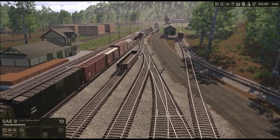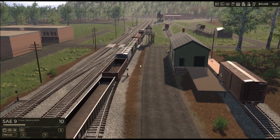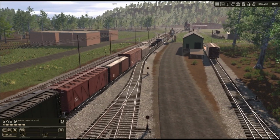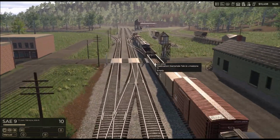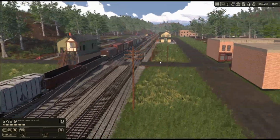I'm not really very excited about having to run this railroad in single player, just because it's becoming just so much work, but it's perfect for multiplayer. So I'm definitely going to go ahead and work on unlocking the red marble grade so we can start getting operations in Andrews going.